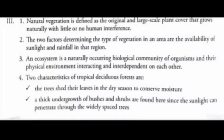An ecosystem is a naturally occurring biological community of organisms and their physical environment, interacting and interdependent on each other.